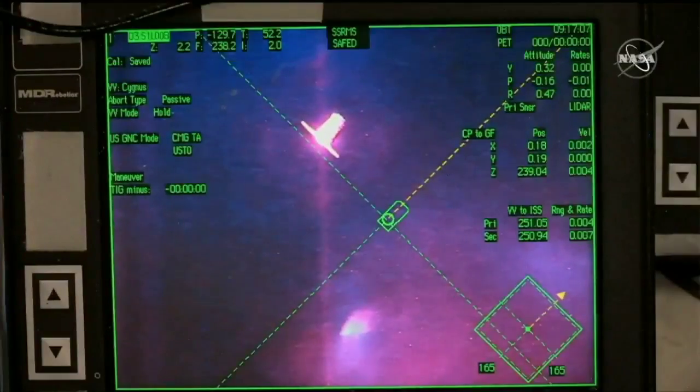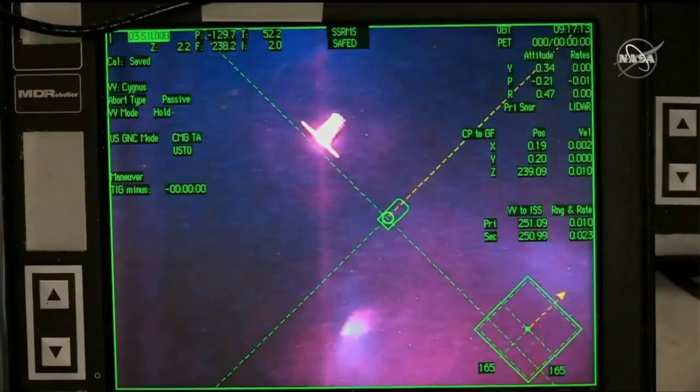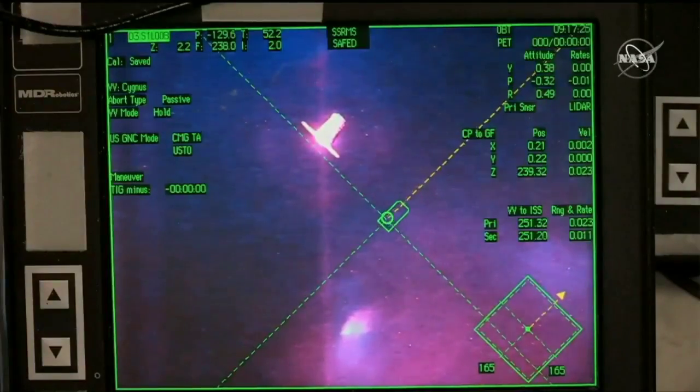So again, this is a view of the Cupola workstation aboard the International Space Station. Serena Auñón-Chancellor and Alexander Gerst currently working capture operations today. This is the view that they're getting from the International Space Station. The view behind Cygnus is getting a little bit darker. As mentioned, we're entering into an orbital nighttime.